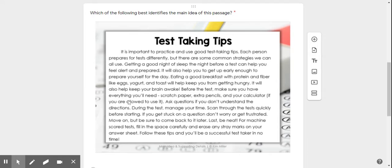Before the test, make sure you have everything you need: scratch paper, extra pencils, and your calculator if you're allowed to use it. Ask questions if you don't understand the directions. During the test, manage your time. Scan through the tests quickly before starting. If you get stuck on a question, don't worry or get frustrated. Move on, but be sure to come back to it later. Last, be neat. For machine-scored tests, fill in the space carefully and erase any stray marks on your answer sheet. Follow these tips and you'll be a successful test taker in no time.